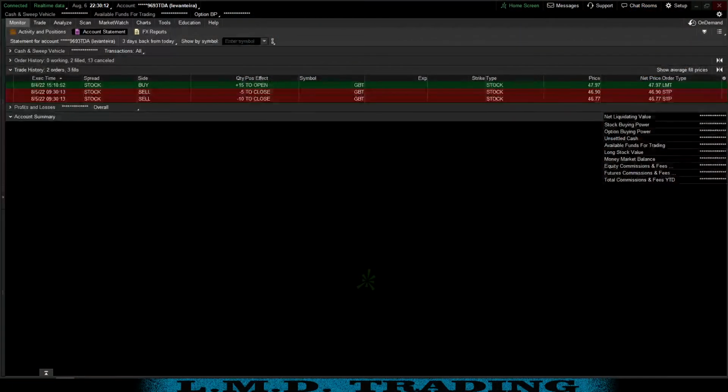I took a trade on GBT in my IRA account on August 4th at 3:18. I bought 15 shares and paid $47.97 for these 15 shares. This was going to be an overnight hold, expecting it to do something the next day. I put brackets on this thing with a dollar stop because of what I saw in the pre-market on August 5th, the next morning.